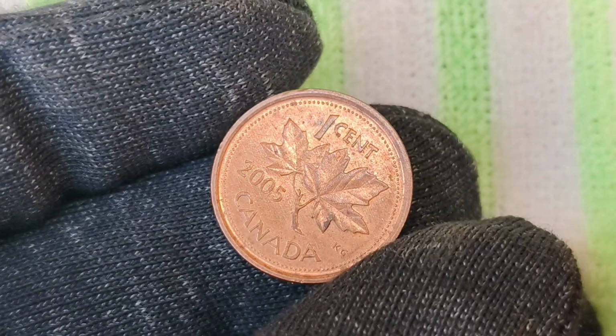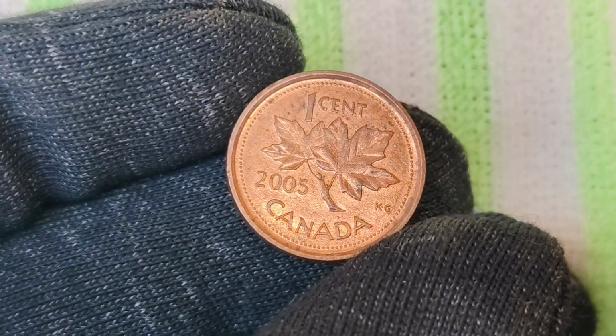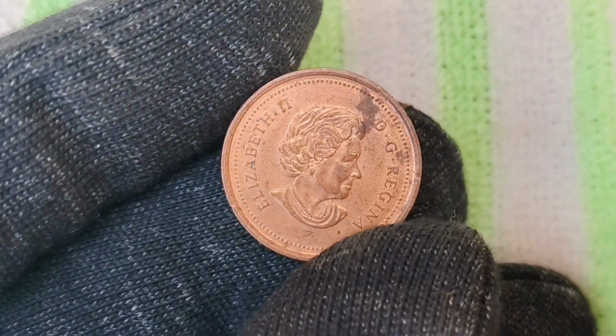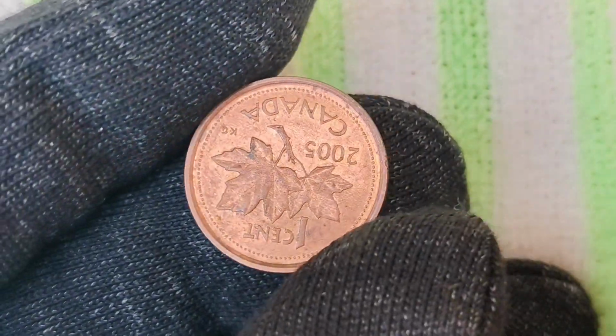It's always fascinating to learn about the stories behind rare coins like the 2005 Canadian 1-cent coin. The thrill of uncovering a hidden gem in the world of numismatics is truly exhilarating. Who knows, maybe you'll be the lucky one to strike it rich with one of these valuable pennies.